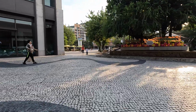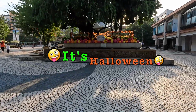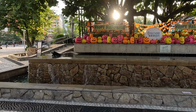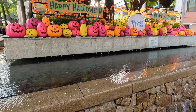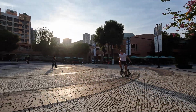As you can see, it's near the end of October and it's Halloween time. Discovery Bay Plaza, which is the main hub of activity. It's filled with restaurants, cafes and little boutique shops. Whether you're craving international cuisine or seafood, maybe McDonald's or just a good cup of coffee, there's something for everyone here.